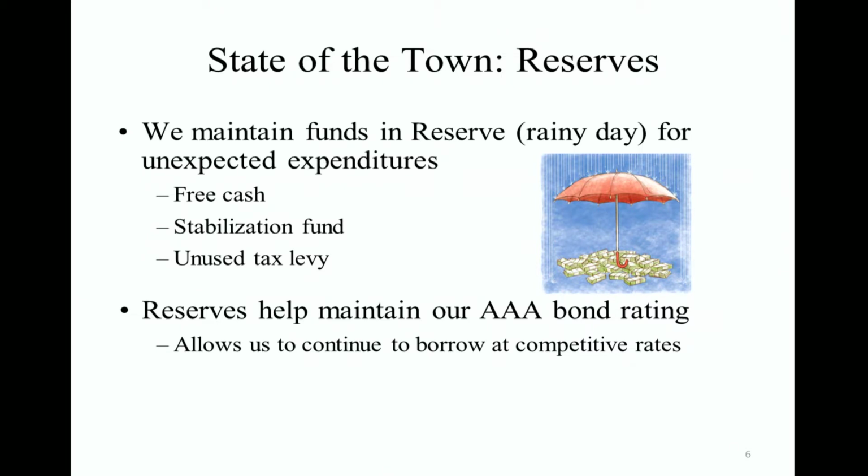Mr. Chairman, do you intend to revisit our reserve policy? We're going to talk about that again this year, as we have in the last several years, and discuss where we were, where we're at now, and where we think we should be. Okay.